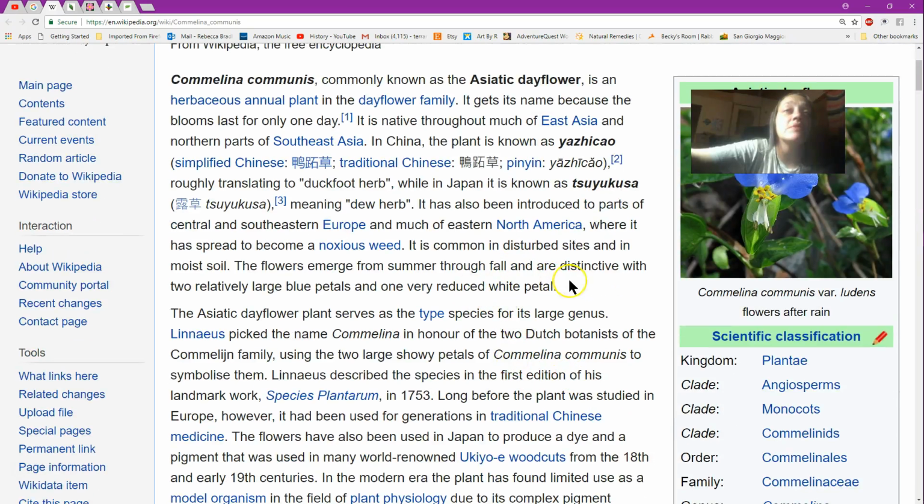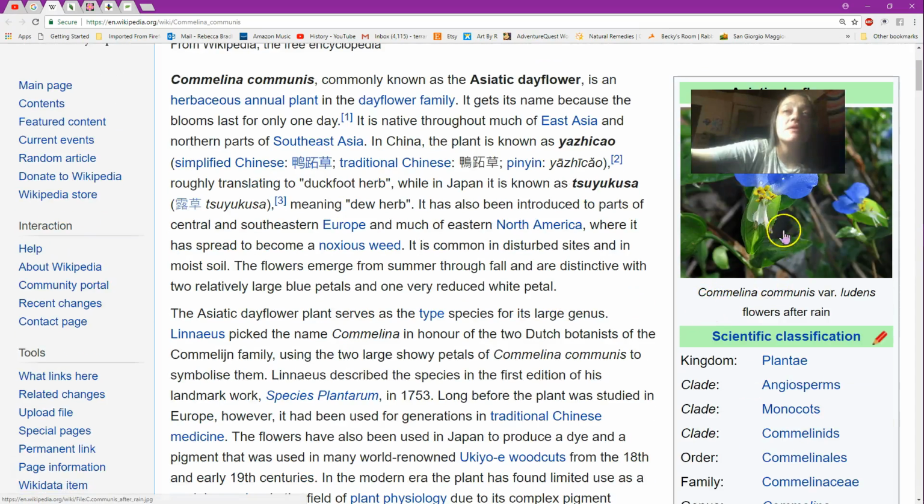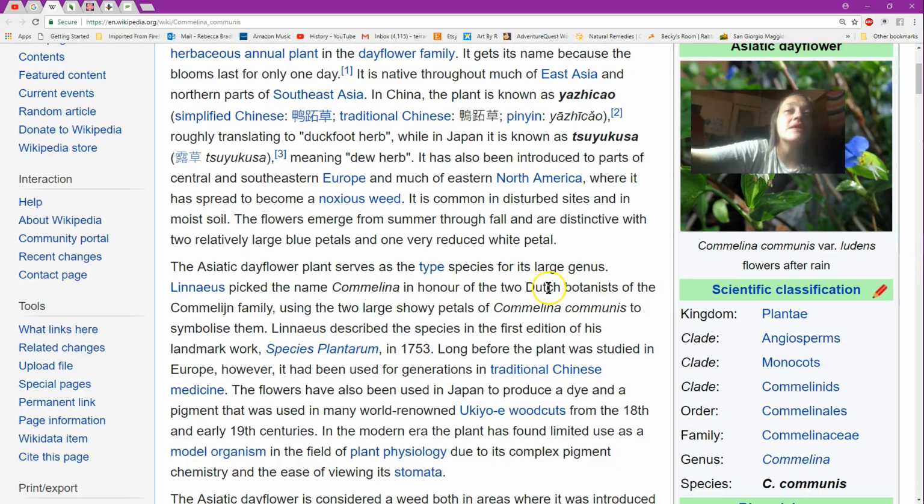They emerge from summer through fall and are distinctive with two relatively large blue petals and one very reduced white petal. See, as you see there. Beautiful, ain't it? Anyway, and that's how it got its name and everything.